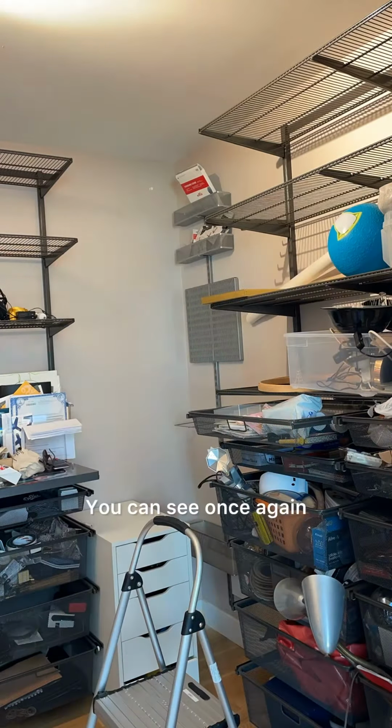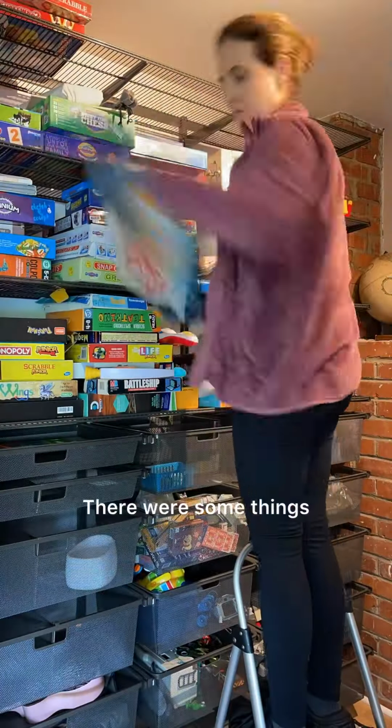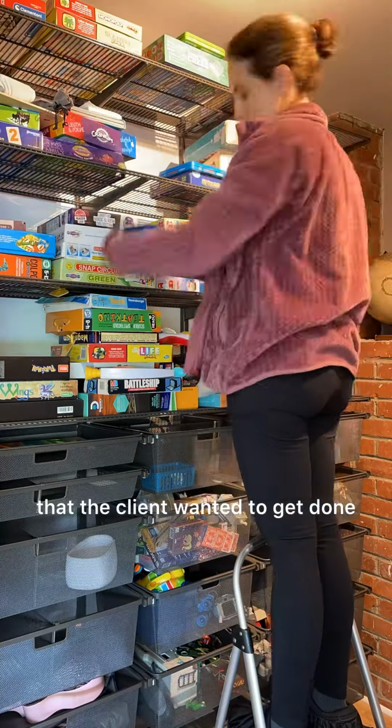You can see once again that I'm doing quite a lot of exercise, having to go up and down that ladder to pull everything off. There were some things that we didn't necessarily get to go through in as much depth, but all of the main things that the client wanted to get done, we did get done.